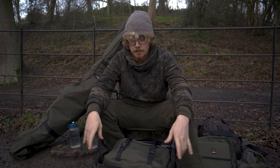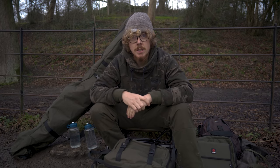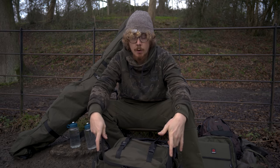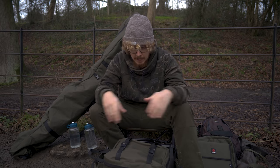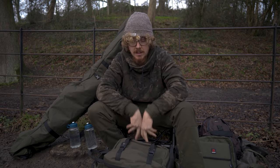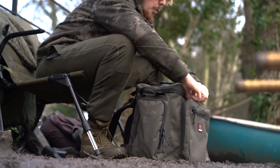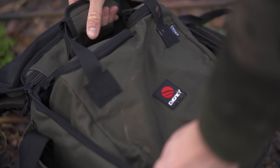It's worth noting as well that the bag itself comes in at just $49.99. So again, it's not breaking the bank. For the amount of stuff you can actually store in here, it's pretty impressive. So I've shown you the outside pockets, how it goes onto your back, so it's comfortable, the front pocket as well. But on the inside, I brought everything I needed to get myself fishing today and more.